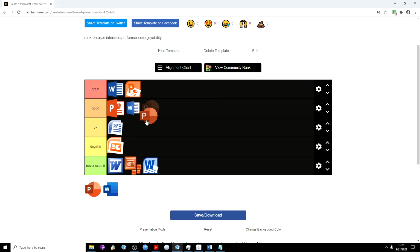Now we have PowerPoint 2016. It's okay. It's not as bad as 2007, and it's not as good as these ones above it because it kind of also has performance issues. I've encountered a decent amount of lag with 2016s, and it doesn't have the performance of 2013s.